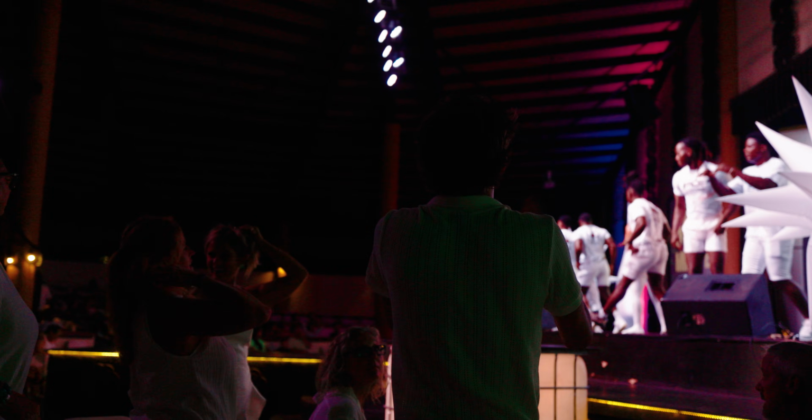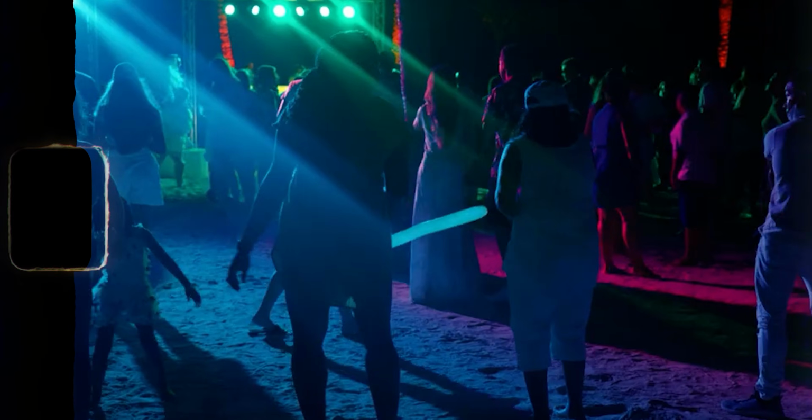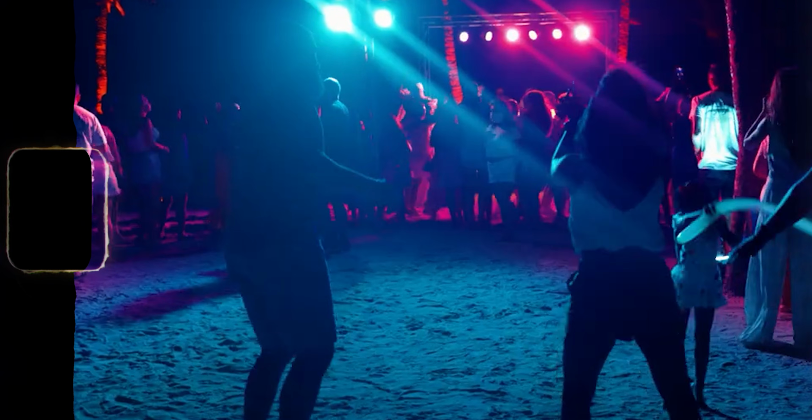After that, we headed over to the white party. The Grand Palladium, it seems all of their resorts do a white party. This is not our first time at a white party. We also went to the white party when we stayed at the Grand Palladium in Riviera Maya. This one was over at the Grand Palladium Bavaro, and it was inside, which was different. Hot inside. Very hot inside.